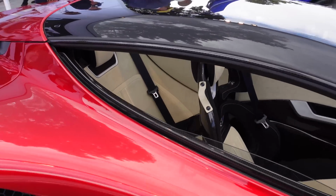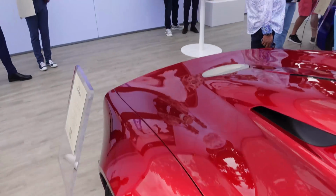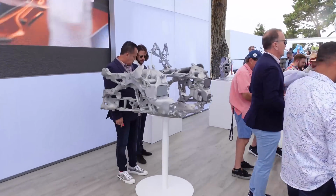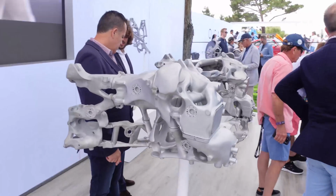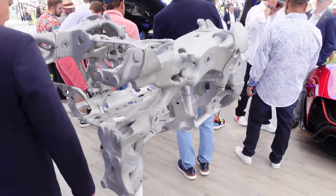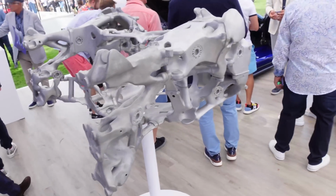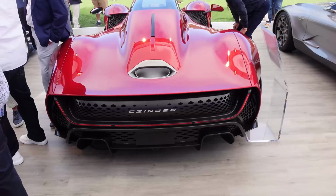Two-seater, but it's one in front of the other. And if you see the components, look at that. That's like a subframe in the back. All 3D printed. And I believe the shape was all calculated out for it to model. So it's not conventional in any capacity, but the car looks like a race car.